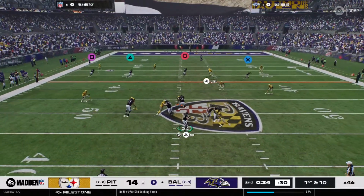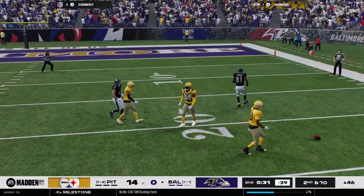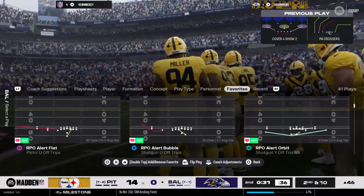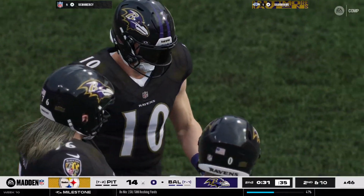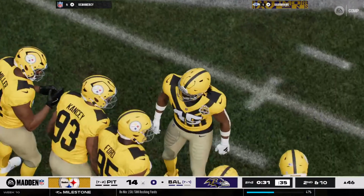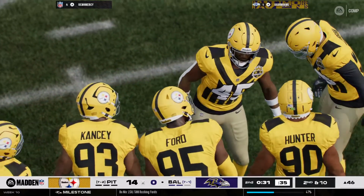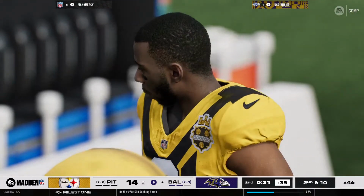They'll go play action with Nix. That one incomplete, the defender right there to make the fight. And it's 2nd down. So as halftime looms, Mike, they have to find a way to capitalize on this drive right here and make sure they end the half with some sort of points. Now, that incompletion, not ideal, but at the very least, it stops the clock.